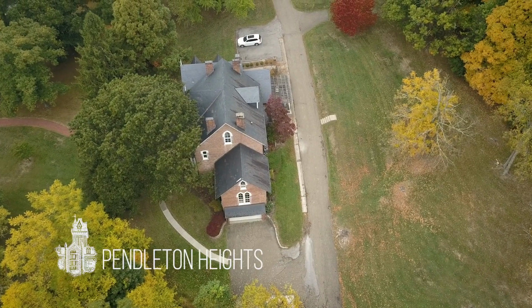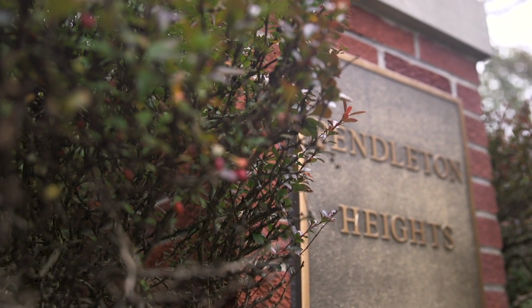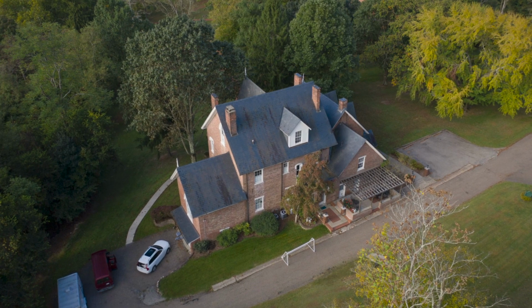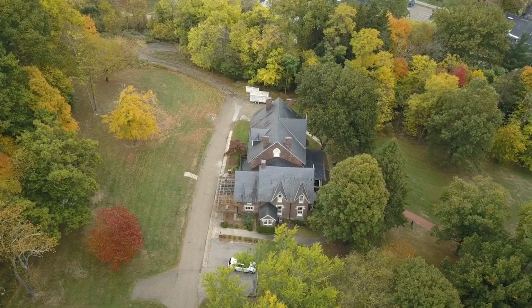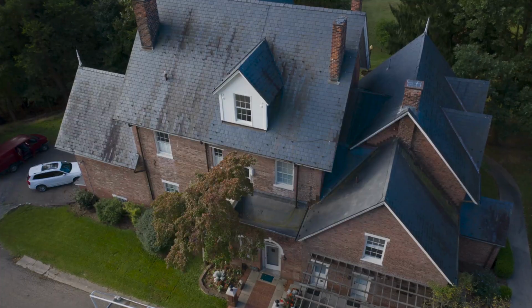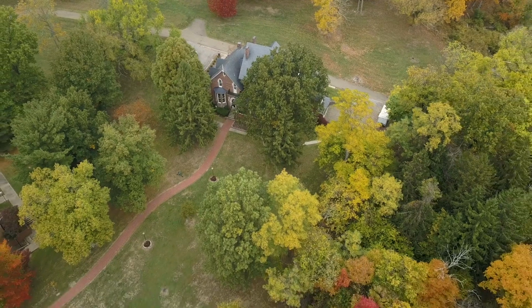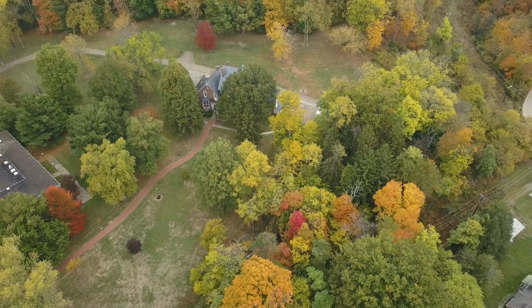This is Pendleton Heights, the residence of the president of the college. It is, in fact, the oldest building on campus, dating from 1842. It was named for W.K. Pendleton, who was one of the original professors at Bethany College and who also served as the second president of the college. He actually married 2 of Alexander Campbell's daughters. Alexander Campbell had 10 daughters and 4 sons by 2 wives. But this building has served as the president's residence, but it has also served as a dormitory and other functions, like so many other buildings at Bethany over the years.